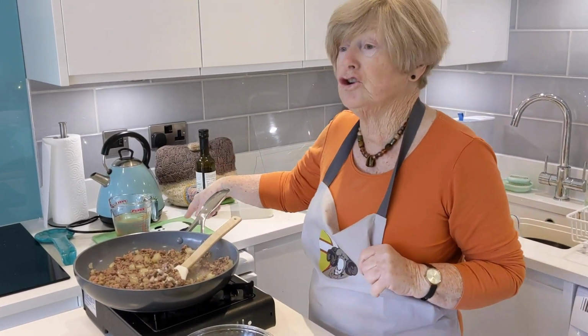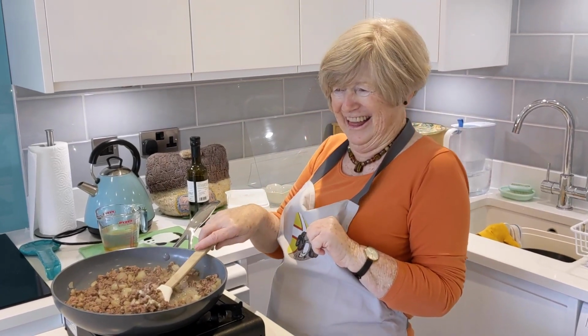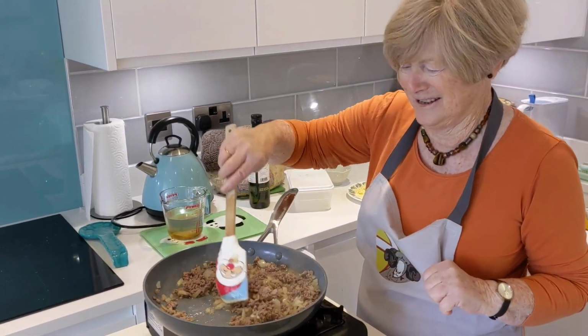I've even got sheep on my chopping boards. Sheep and pigs.